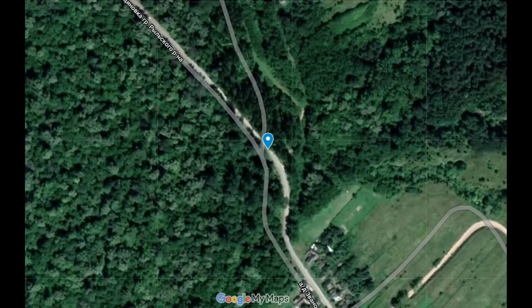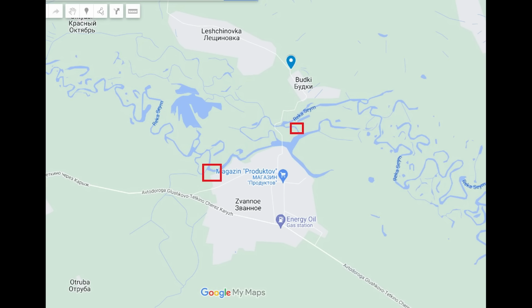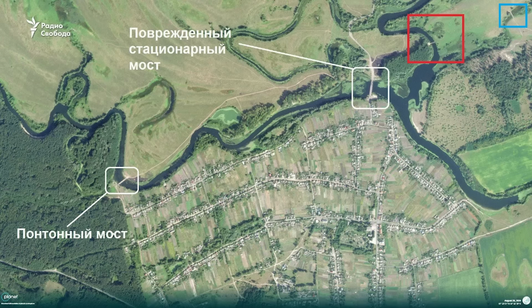These were all piled up along this road, shown here. Zoomed out, the marker shows where the vehicles were, so this is north of Zvanoa, near Budki. Red squares mark the known points where Russia is building pontoon bridges here. Let's go back to some satellite imagery we looked at yesterday. So this is Zvanoa. Highlighted in white on the left is a pontoon bridge that was built. In the centre, the badly damaged Zvanoa bridge.